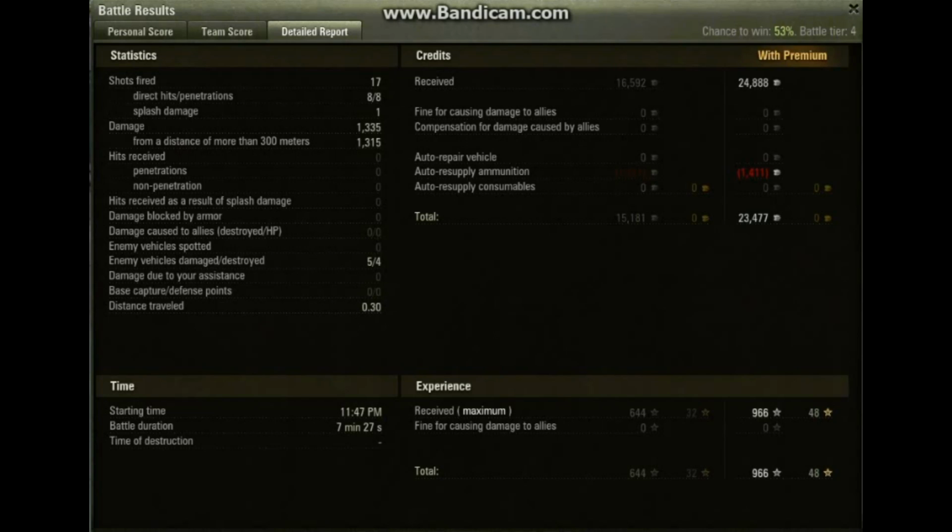1,335 damage, which is great. We hit or damaged 5 tanks, destroying 4 of them, and we received 24,000 credits. As you can see, once again, ammunition very cheap, and that gave us a very healthy profit. It was 644 XP, so it looks like from both games around about 600 will give you mastery in this tank.